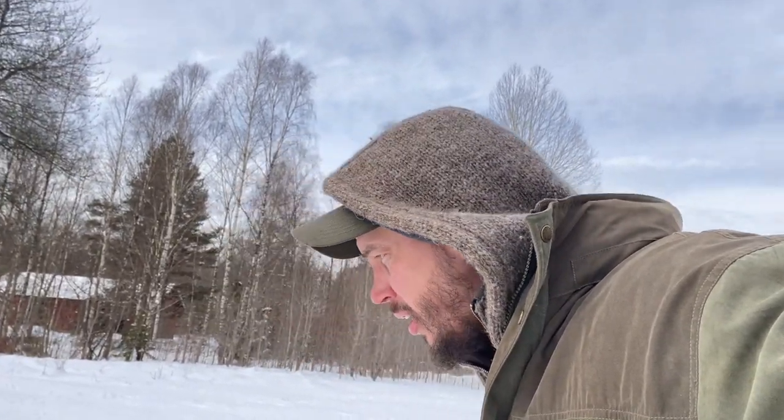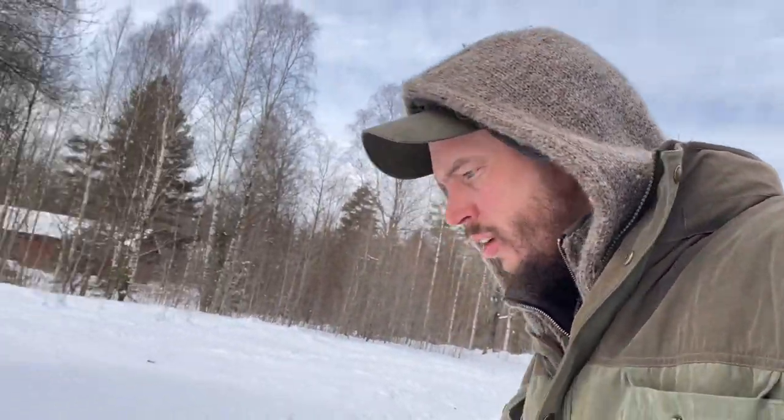Okay. Yeah, as I said, I got some tracks here. I'm gonna flip the camera so you can see. So this is one, see how deep it is. This is one, and I'm not really sure what this is. Why is it in trees like that? One, two, three. There's another one here. And another one there.